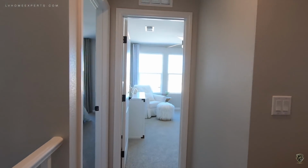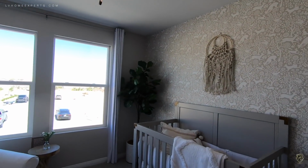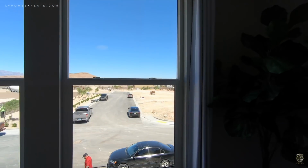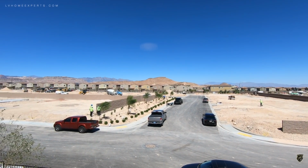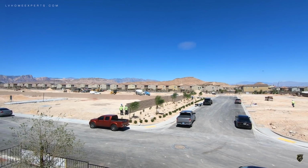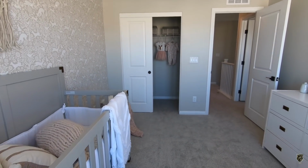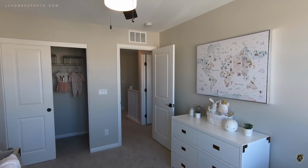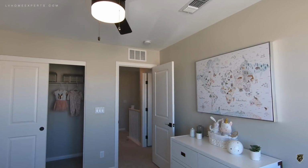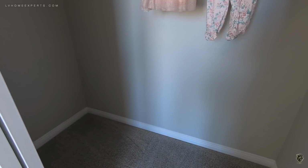Now let's take a look. Orange peel texture. Let's take a look at this community for a second here. Not bad. Look at that. HOAs, $33 a month. No SIDs or LIDs here. Special Improvement District or Local Improvement District. That's great. Decent sized walk-in closet.